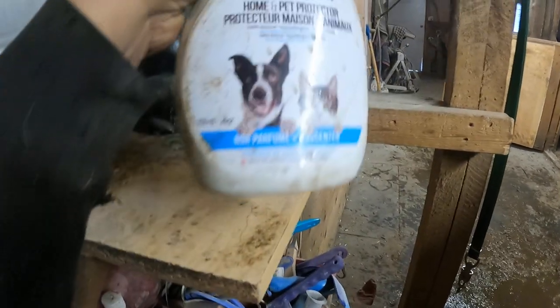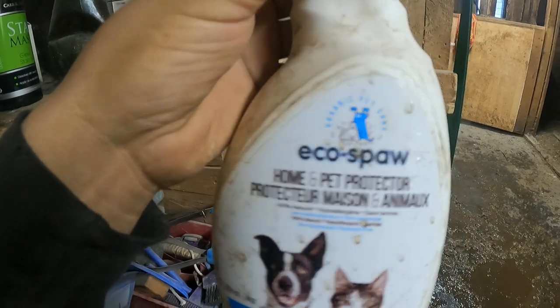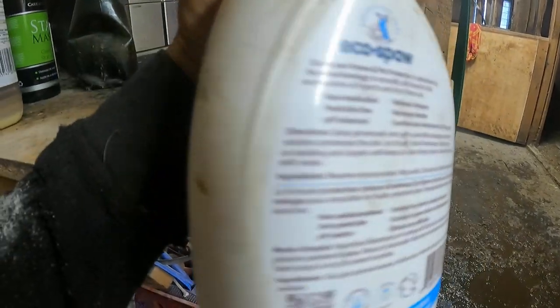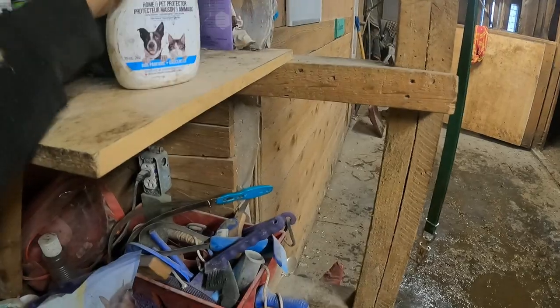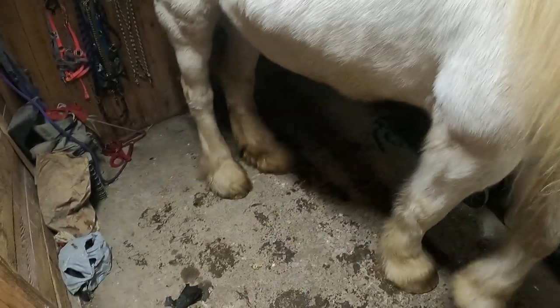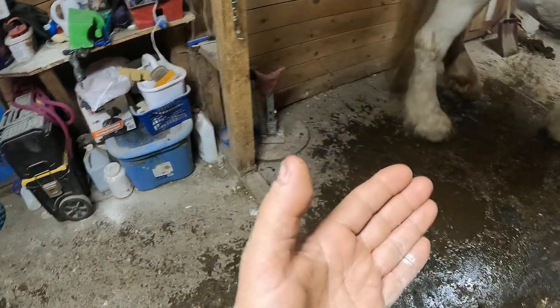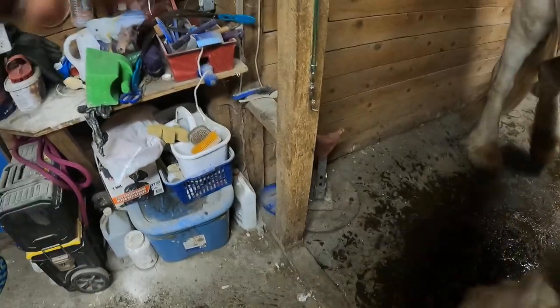Sometimes I use this stuff here. It's kind of like the frontline spray, anti whatever parasite. What do you call those guys? You know, fleas. It's the same stuff, and it works with mites on the horse's hooves. Basically, because if you use a hand product for spiders, it works anyways. So this works for mites.